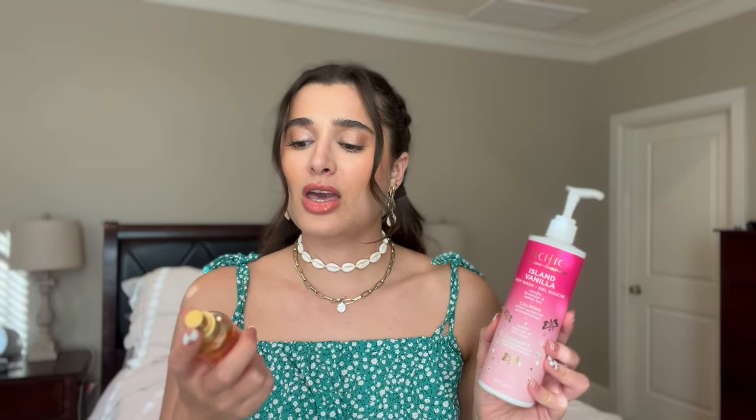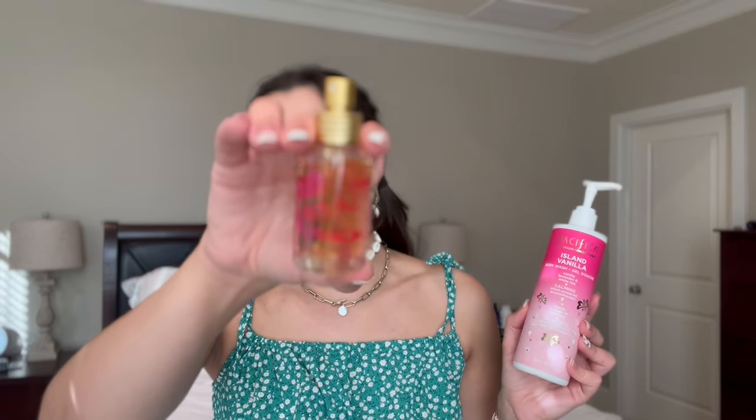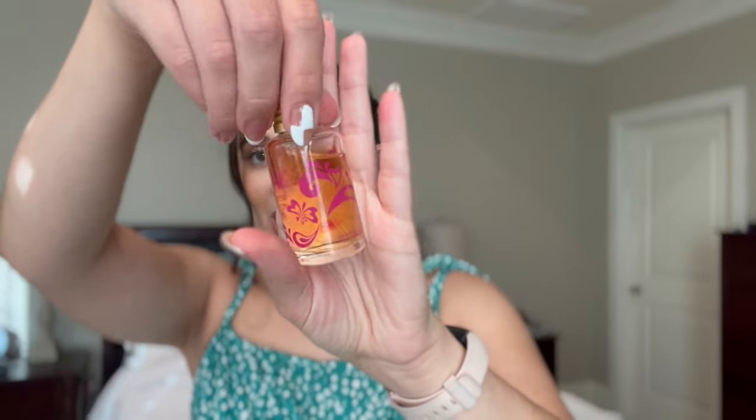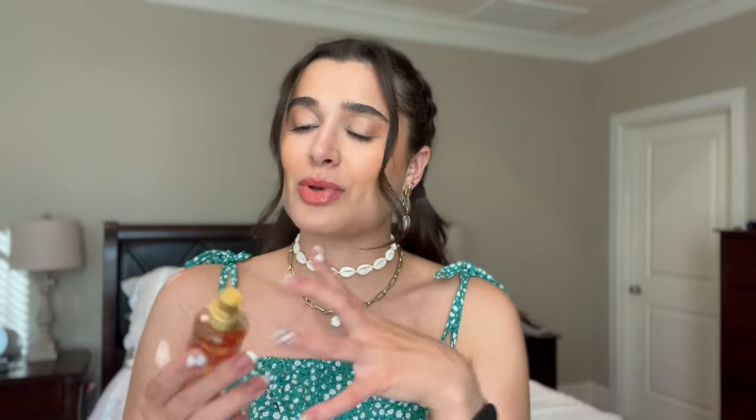And then the perfume as well. I think it's so cute with the flowers on the design. You kind of can't see it too easily because the liquid inside is so dark, but it's really pretty. Just me holding it up to the sun in front of my window, it's really pretty. So I'm excited to try this one, see how it wears.